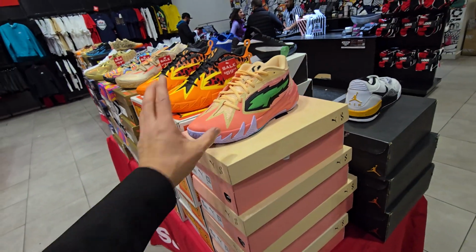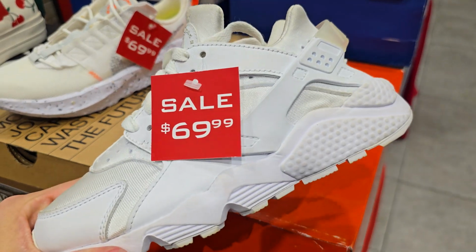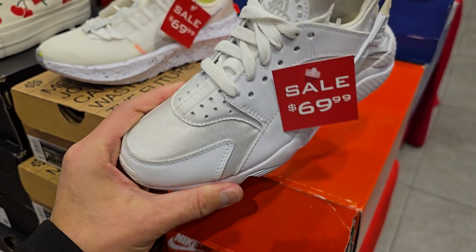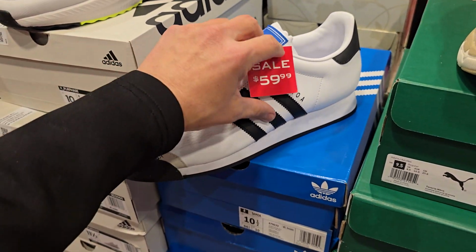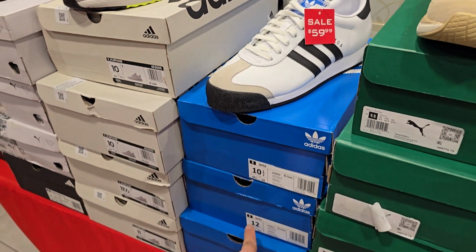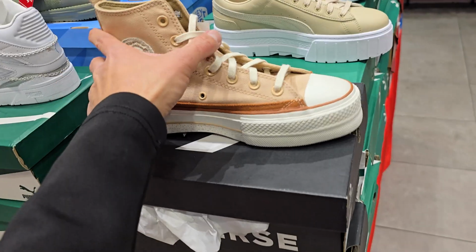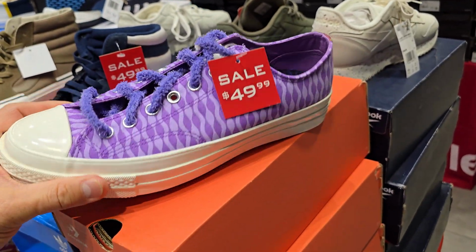Okay, another pair of the scoots right here. Women's Hirachis go for $35 right here, all white. You can match with anything. Samoas right here. I remember Samoas would never go on sale. $30 for men's sizes. I see 11.5 and 12s. I see Chucks down to $25. Bright Chuck 70s going for $25 as well.